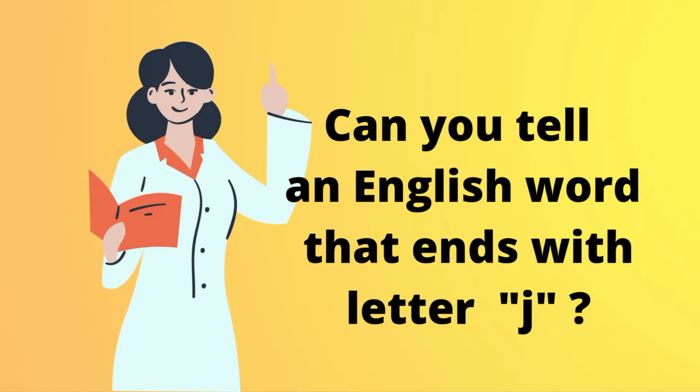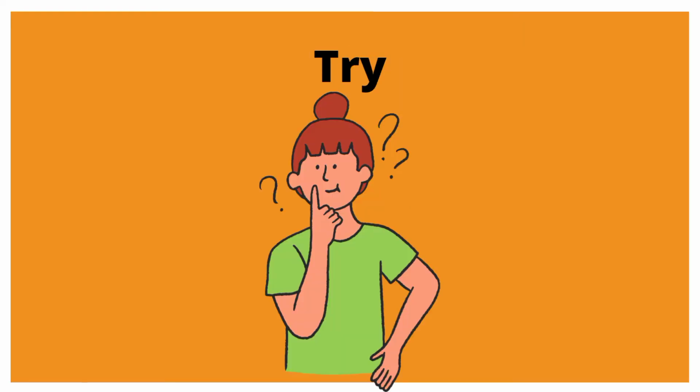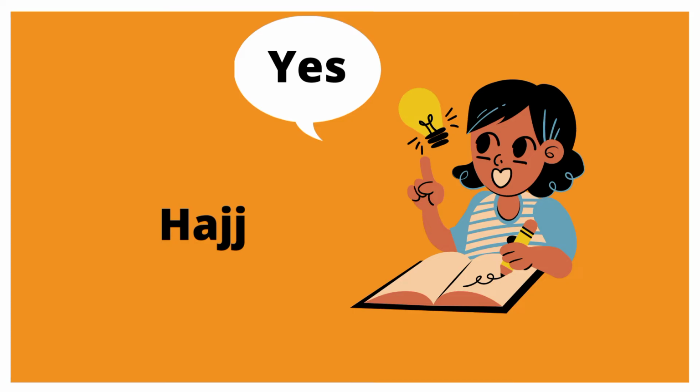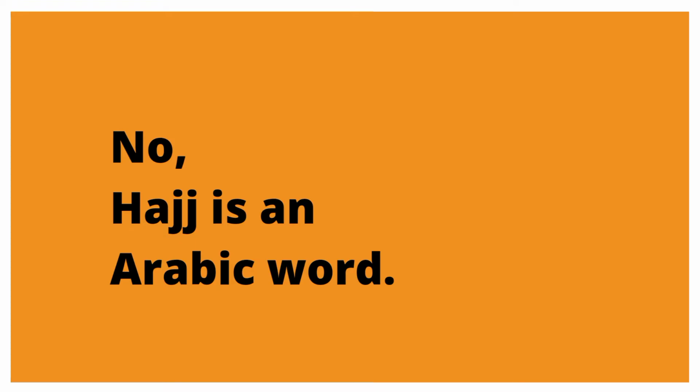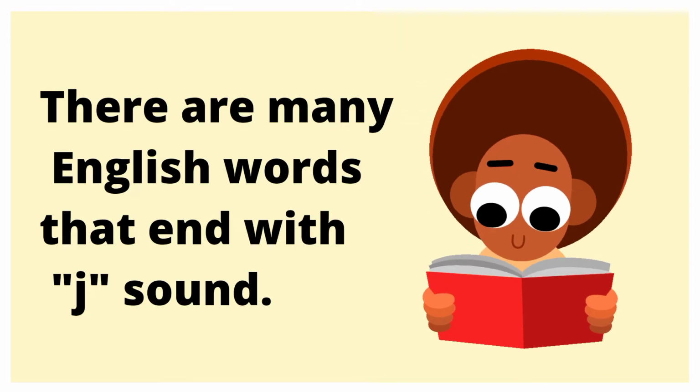It starts with a very interesting question. Can you tell an English word that ends with letter J? Think. I remember I asked this question in my language class and one of the students came up with the answer Hajj. No. Hajj is an Arabic word. It is not an English word. The fact is that there is not even a single English word that ends with letter J.